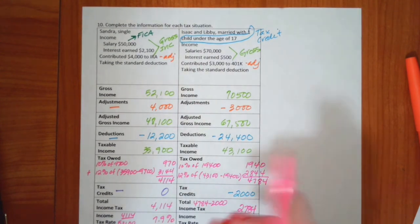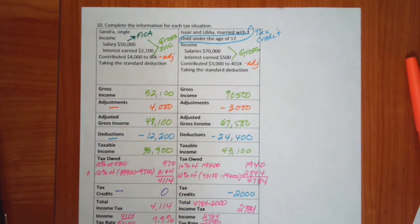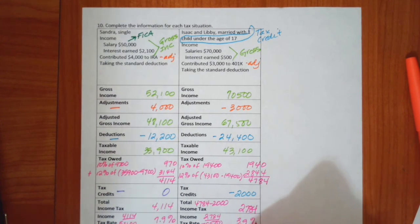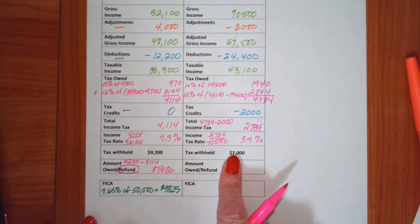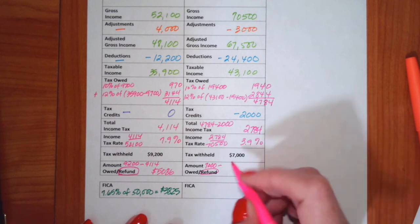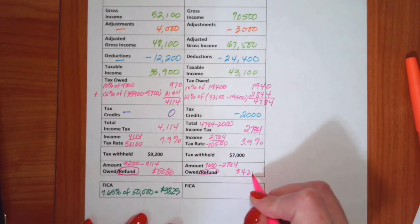The tax rate, we would just take $2,784 divided by their gross income. And if I do that, I had not calculated this earlier. So $2,784 divided by 70,500 is going to be 3.9%. Throughout the year, their payments into the taxes was $7,000. That's larger than what they owe, so they are going to get a refund of $7,000 minus $2,784, which is $4,216.